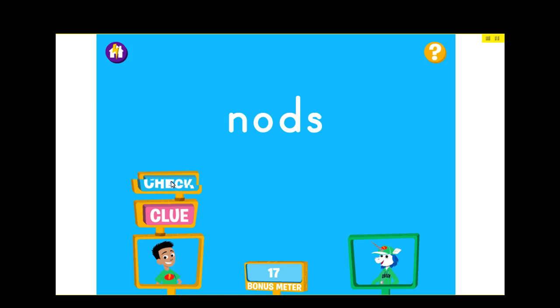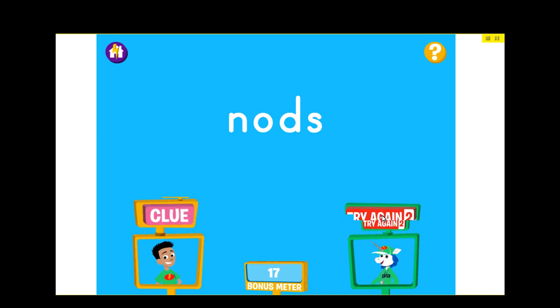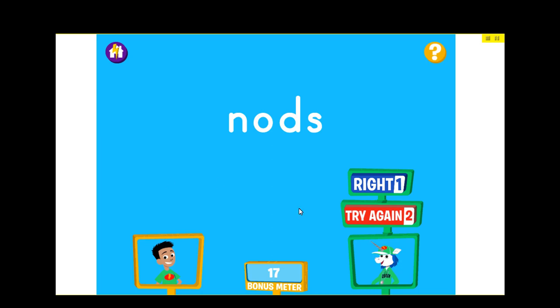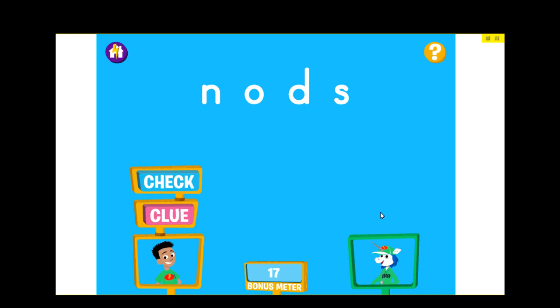Nodes. Nod. Oh, so Marcella was listening carefully, so she knows he needs to try it again. And it automatically supports a clue. And then here's Jack. Nodes. Again, nodes. Nod. So try again. Nod. So it scaffolds it for him, it gives him a clue, and it models for him what he needs to do.